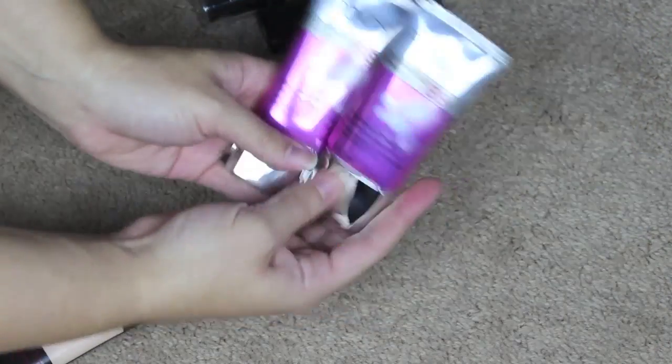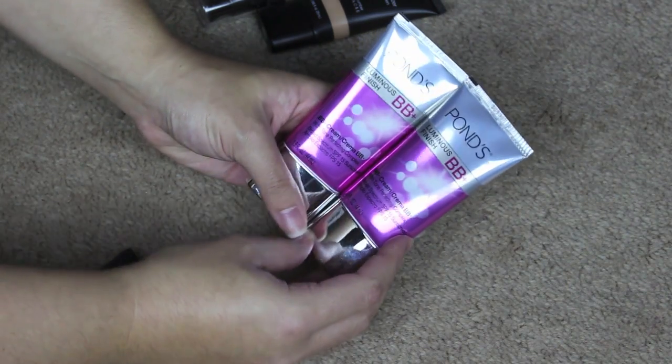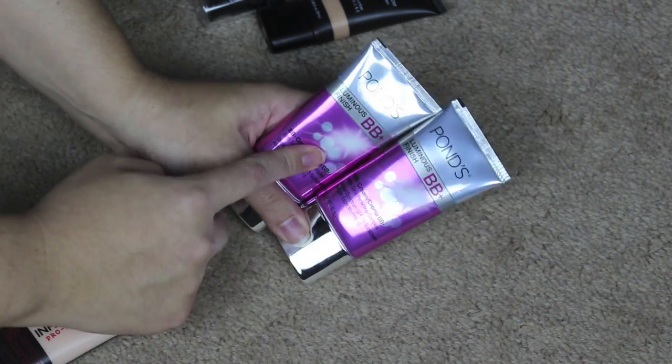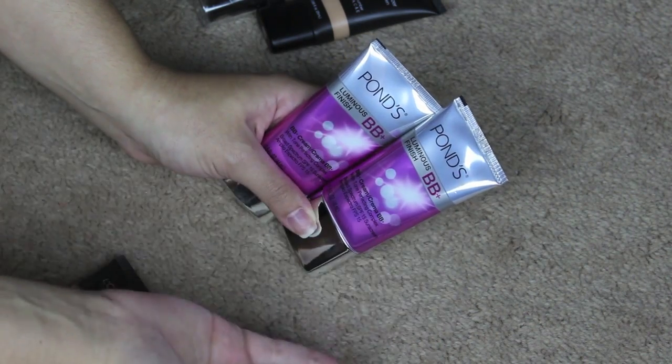I have 2 of the Pond's BB creams. One is in the color Light, and one is in the color Medium. So the medium worked well during the summer, and the light works well for me every other part of the year. So I'm going to be keeping both of those as well.